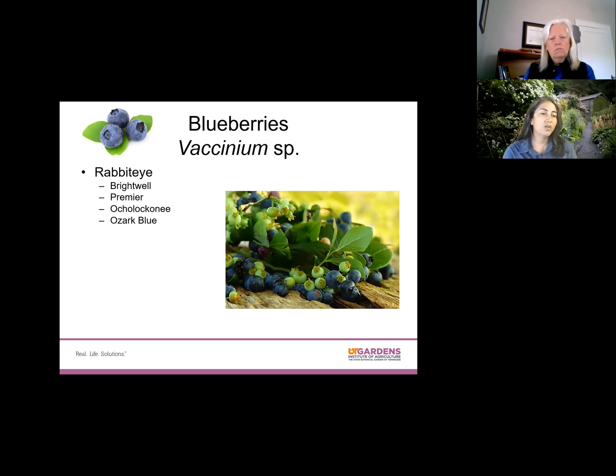And the Ochlockonee and the Ozarkblue are two that are newer to me, but they were recommended by an extension agent who I know and trust, who works for us at UT. So I'm excited to try those. Rabbiteyes, one reason that they're so common is because they are a little bit more forgiving. They're some of the easier ones to grow. They're a little more forgiving of pH levels and soil quality.